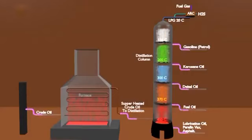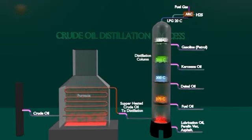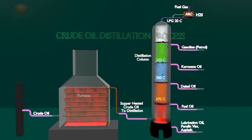The yield from a distillation tower refers to the relative percentage of each of the separated components, known as product streams. Products from the distillation tower range from gases at the top to very heavy, viscous liquids at the bottom. In all cases, these product streams are still considered unfinished and require further processing to become useful products.